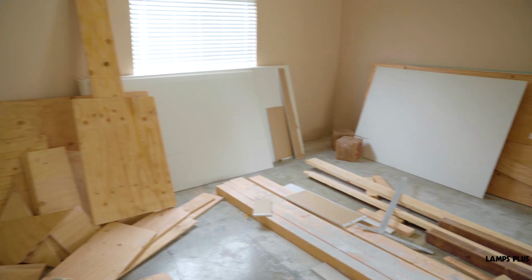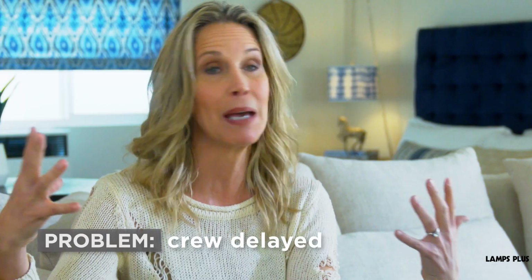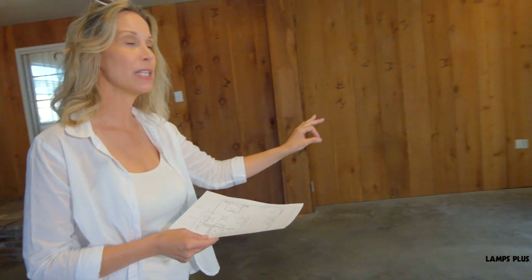So in the real world of renovation, it's not always happy, joy, joy. The studio is so delayed, and we kept discovering things that we needed to fix, and we kept losing our crew. Our plan is we're going to do the bathroom and the kitchen here because they have water sources and drainage, and we'll back them up to that first floor powder room.